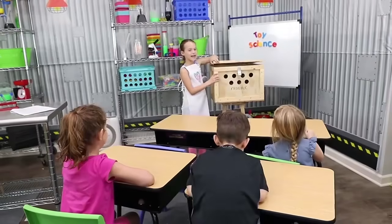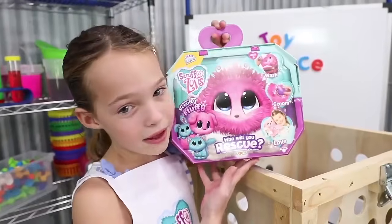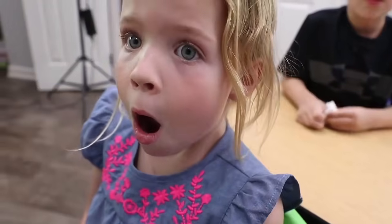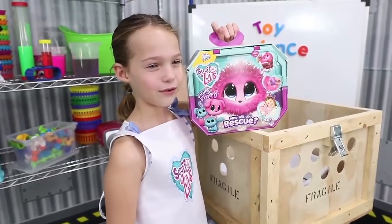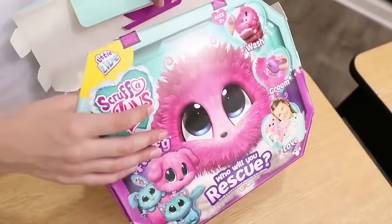Wow, I hope it's me. Okay, Addie, you're up first. Today I present you my creation, the Scrufflove. This adorable pet inside this package has been abandoned and unloved, and it needs to be rescued. It reminds me of Sandy. We rescued her. Now when you first open up your new furry friend, your little Scruff will look like a sad ball of matted fur.